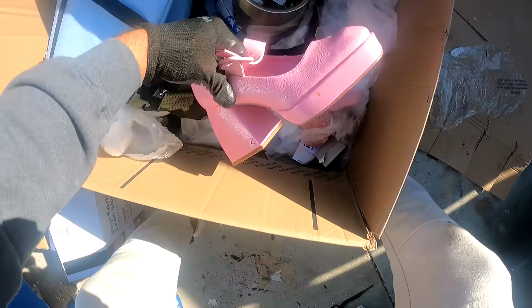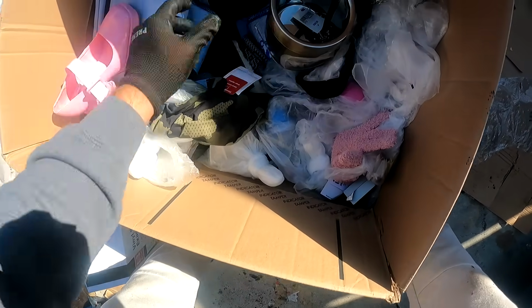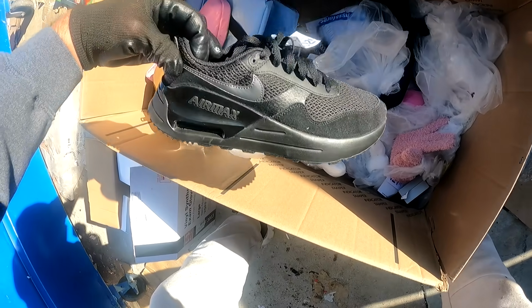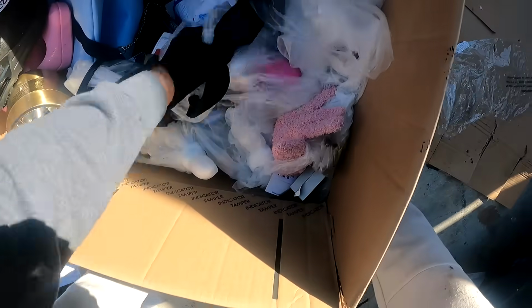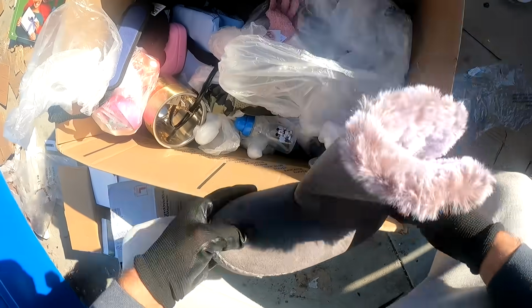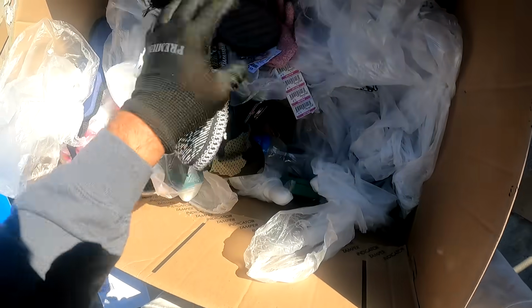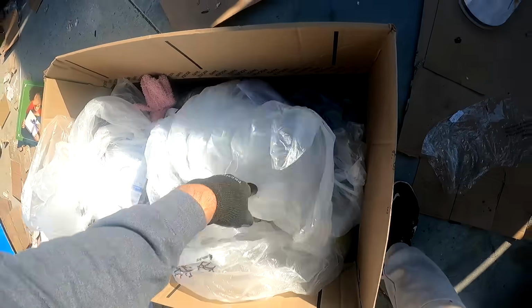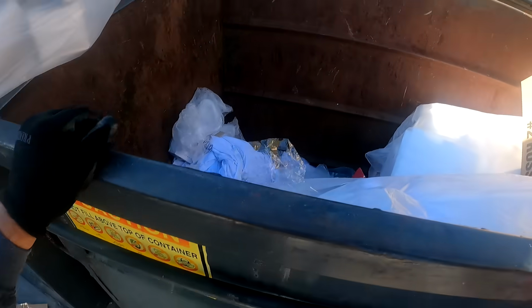Couple of clothing. Wow, look at these shoes. Oh wow, look at this. I hope I find the other one. Yep. These ones are nice too. But I don't see the other one. Wow. Alright, let's keep looking.